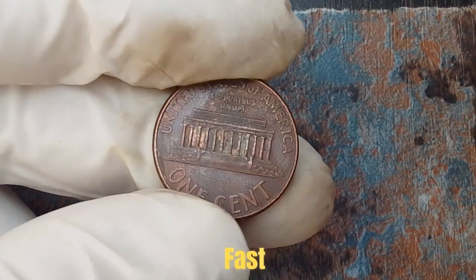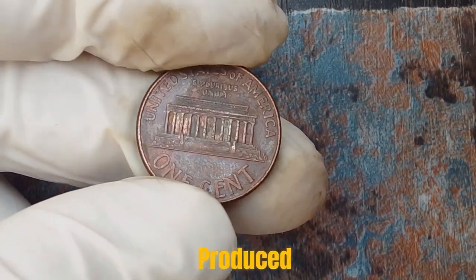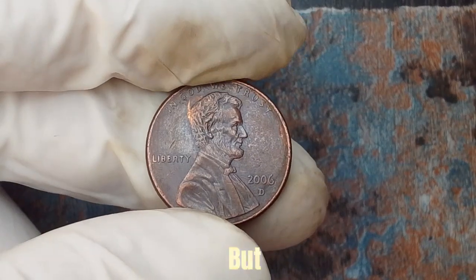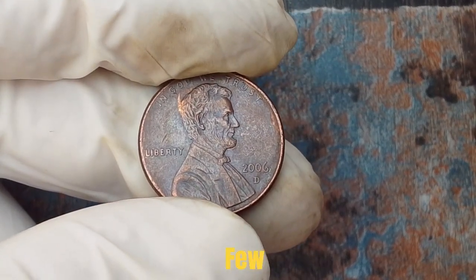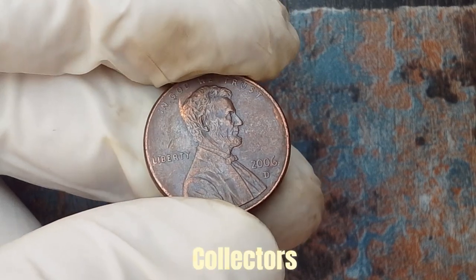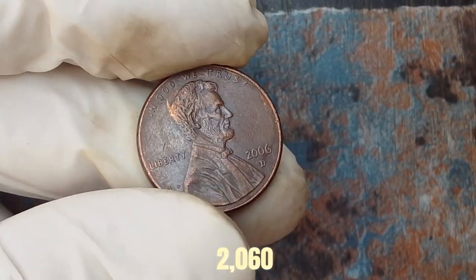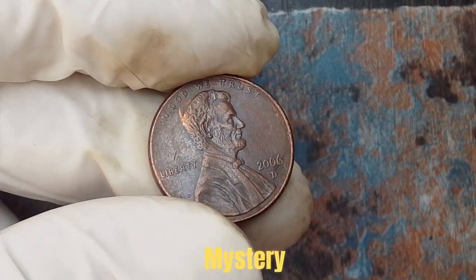Now, fast forward to 2006. The United States Mint in Denver produced millions of Lincoln cents that year. But among the sea of common coins, a few stood out. These special coins had extraordinary qualities, coins that collectors now refer to as Ultra Lincoln pennies. What's so special about these 2060 cents? Here's where the mystery deepens.